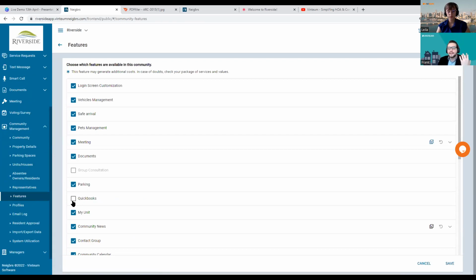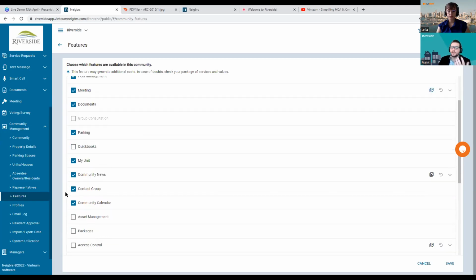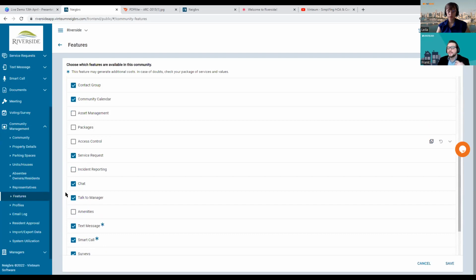We also have an integration with QuickBooks. QuickBooks is a great financial tool for reporting, for accounting, to also send dues to your residents via invoice through email. But just a great financial system. So we're really thankful to have that integration with them. If you are interested in learning more about that integration, please reach out and I will be happy to walk you through that. We also have some additional tools, including our asset management tracking tool.